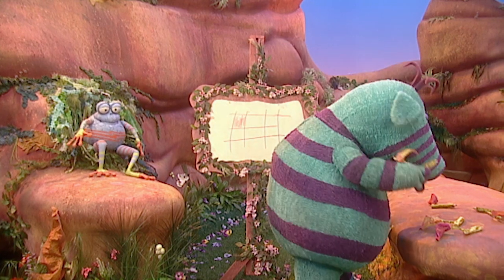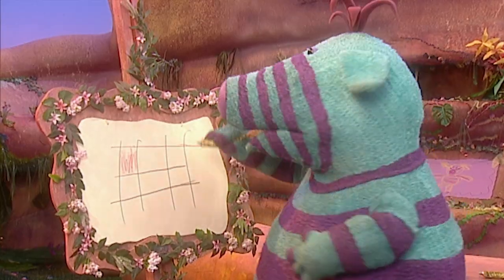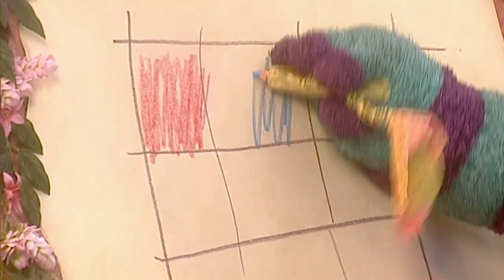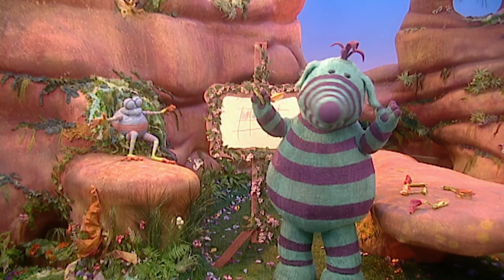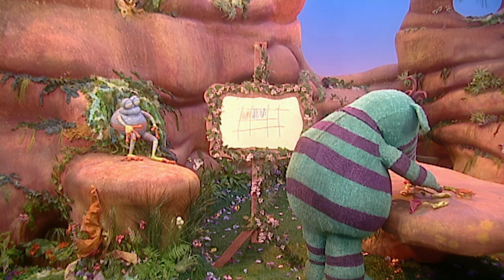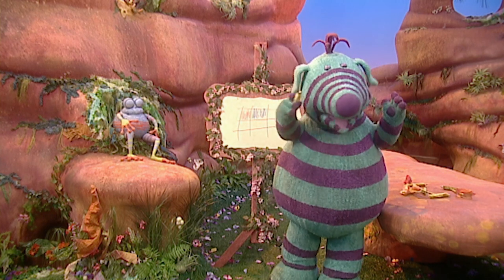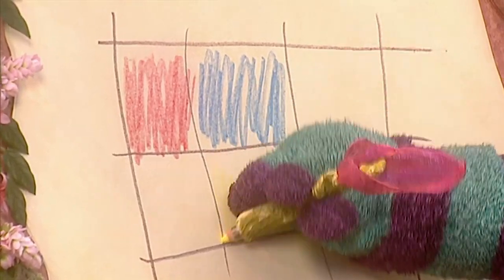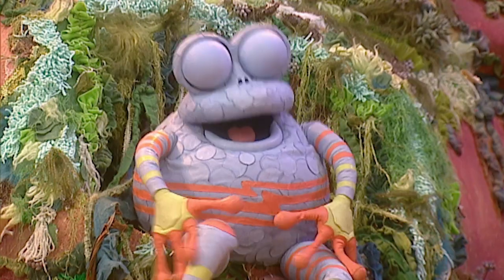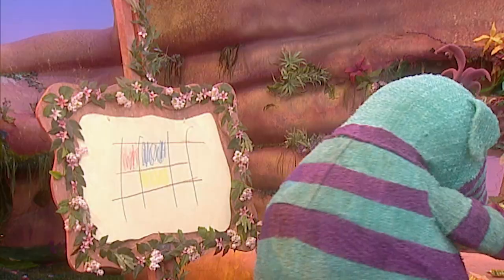Now I'm going to do a blue one. Blue, blue, blue, blue, blue. And then a yellow one. Oh, that's my favourite colour. Yellow, yellow. Hello, yellow. Put a bit more blue in, Florrie. I like blue.